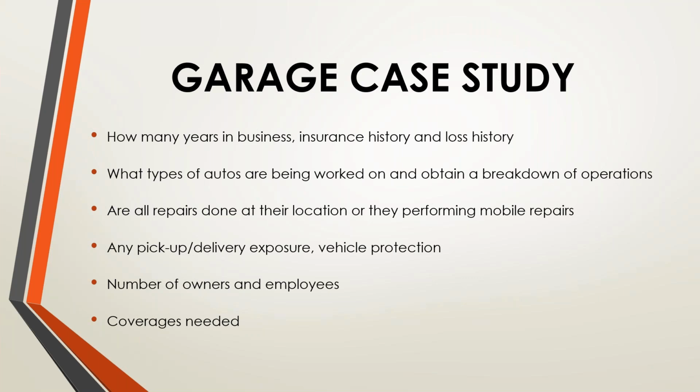Lastly, how many owners do they have? This includes inactive owners. How many part-time and full-time employees are there? And what coverage are they looking for? Garage liability is rated on the number of owners, inactive owners, employees, and anyone who has access to a covered vehicle. So it is very important to obtain this information.